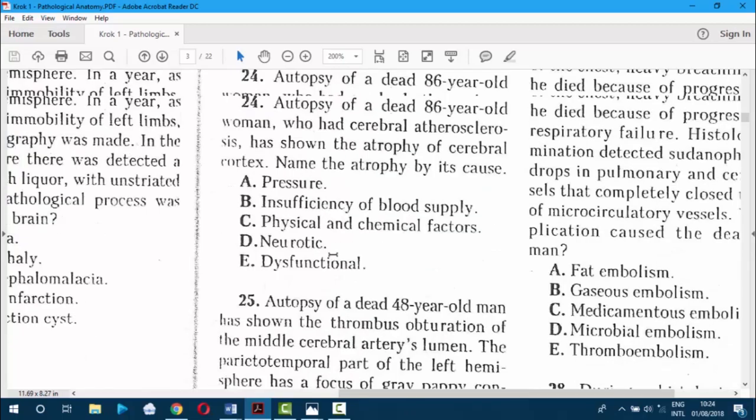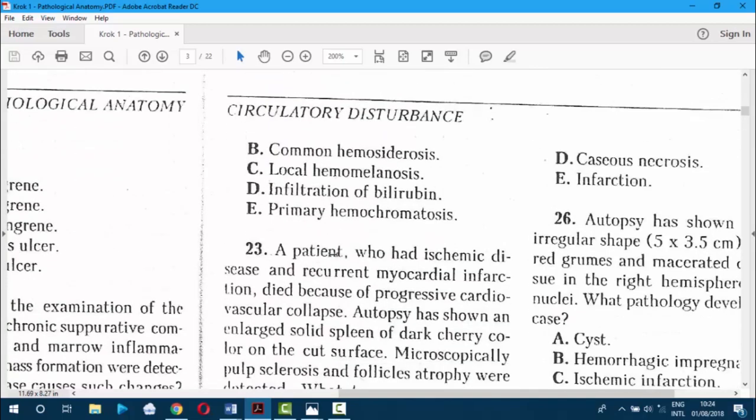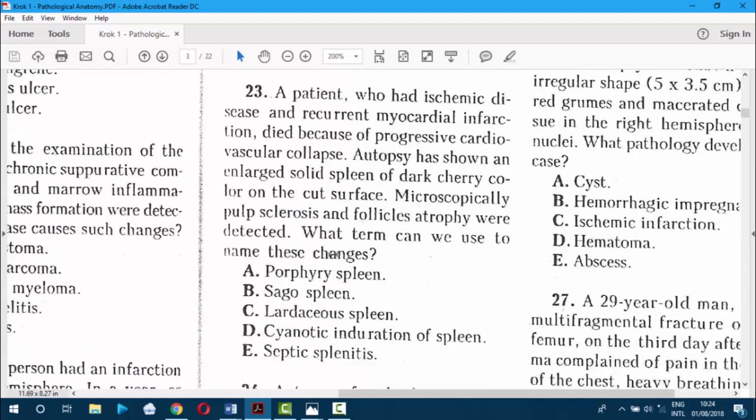All right, so let's move. 23 is local, it's not in the brain. 23. A patient who had ischemic disease and recurrent myocardial infarction died because of progressive cardiovascular collapse. Autopsy has shown an enlarged solid spleen of dark cherry color on the cut surface. Microscopically, pulp sclerosis and follicle atrophy were detected. What term can we use to describe this?